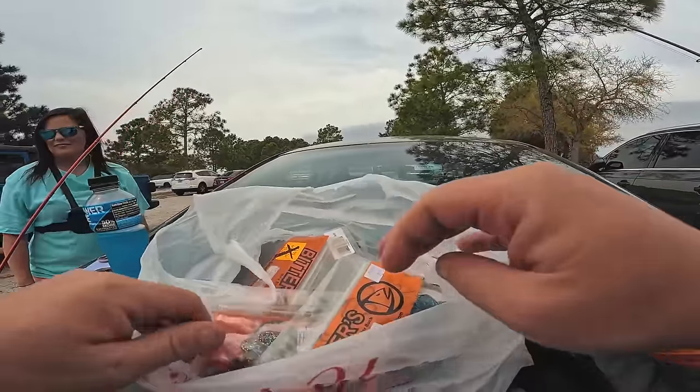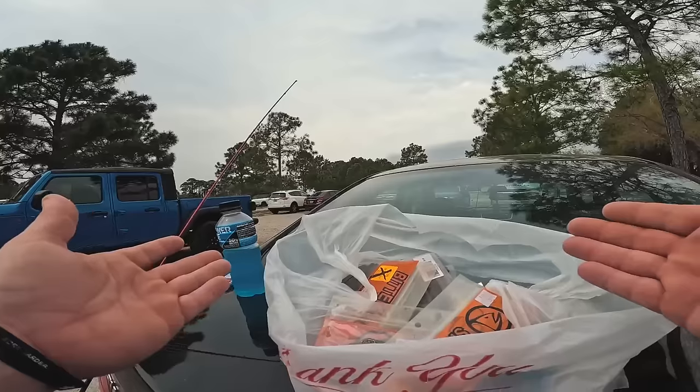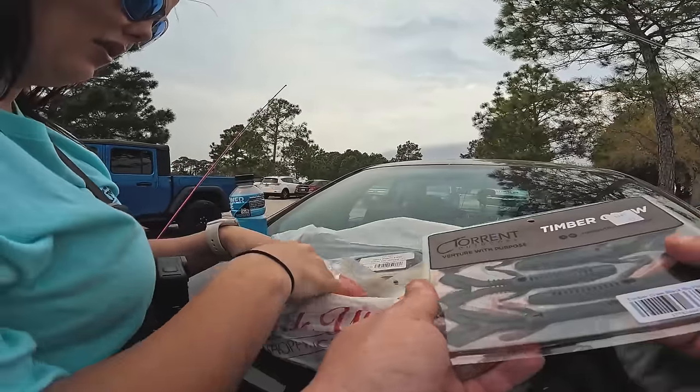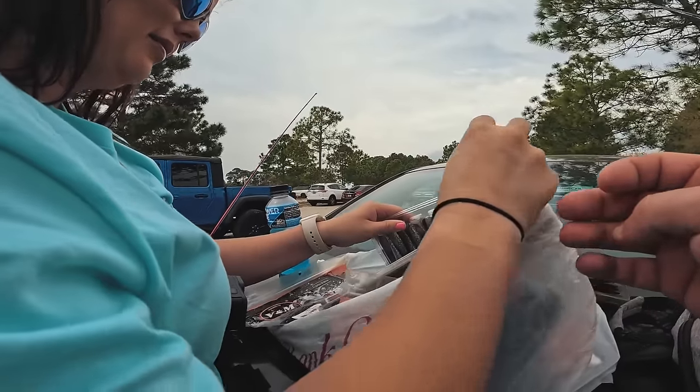So, we have a bag full of baits here. Do you just want to pick something? Like, what do you want to go with? The goal for this is just to catch fish on as much as we can. I want to catch the one that catches the biggest fish. Oh, I've already seen what I want to go with. Look at that. That's what I was going with.